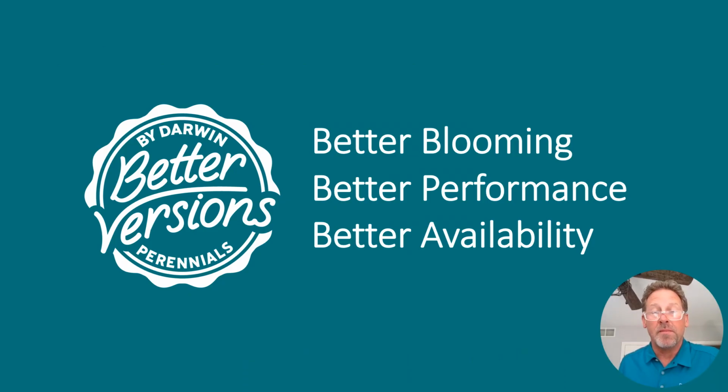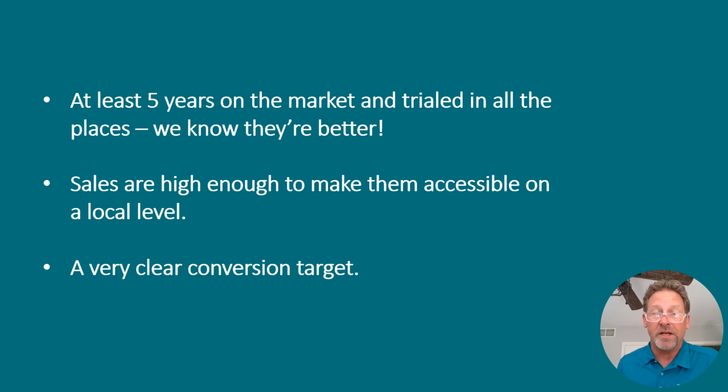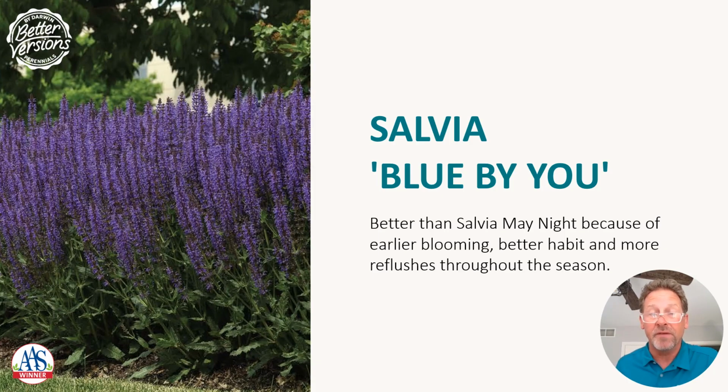And then we'll talk a little bit about better versions. This is a concept more to the landscape market, but also to the consumer, to make sure they're putting the newer breeding, the newer improved plants, into their landscapes. These plants are all better blooming, better performing, and we have better availability. They've been in the marketplace for at least 5 years, trialed and proven in the landscape. We have good numbers, and we have a clear target that we want to convert your customers from to these products. So the first one would be Salvia Blue Bayou.